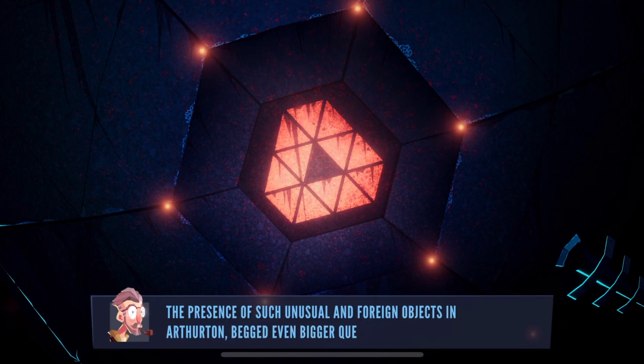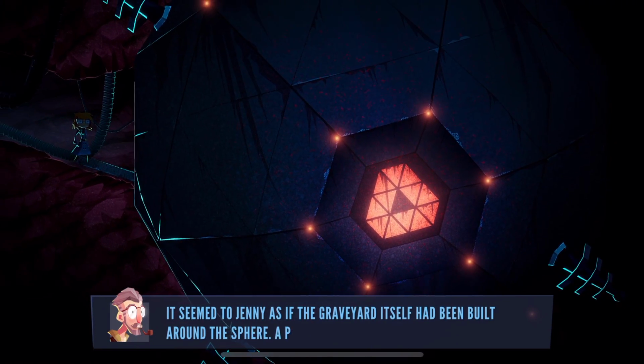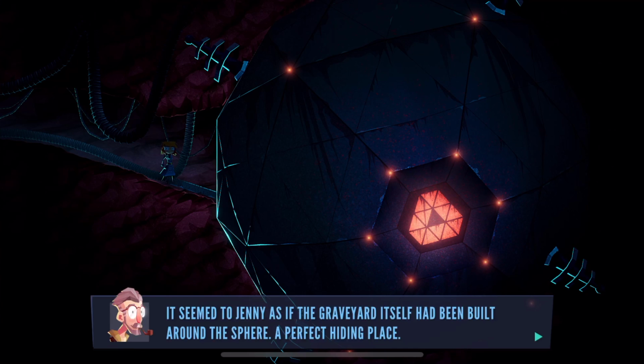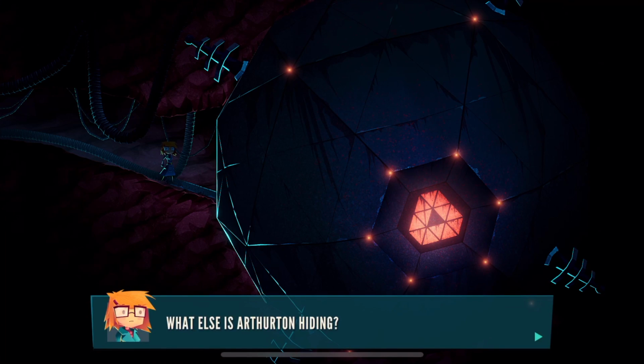The presence of such unusual and foreign objects in Arthurton begged even bigger questions. Who put them here, and for what purpose? It seemed to Jenny as if the graveyard itself had been built around the sphere, a perfect hiding place. If something this conspicuous could be so easily concealed, what else is Arthurton hiding?